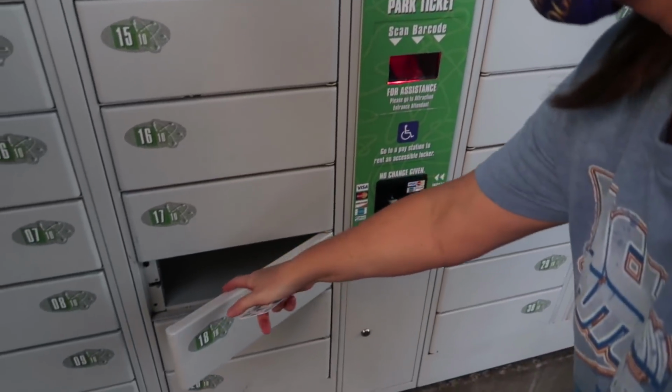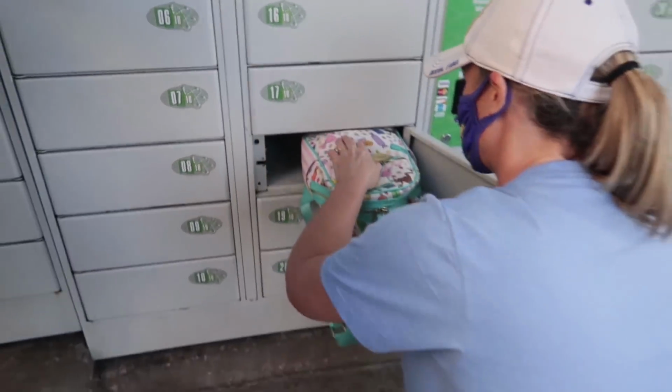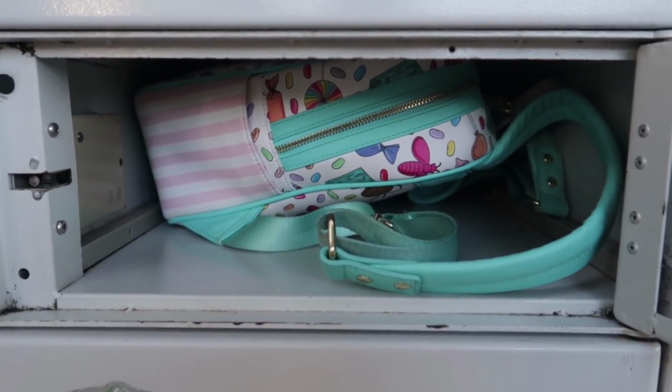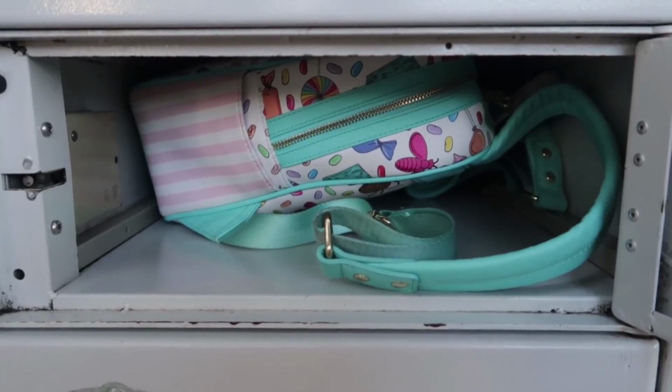And this is the free locker. The free lockers are smaller, and you can see even with the mini backpack that Nikki has, it's quite the challenge to get it in there. If you have a bigger backpack, a full-size backpack, they do have lockers that are larger, but there is a small cost for them, a couple bucks.